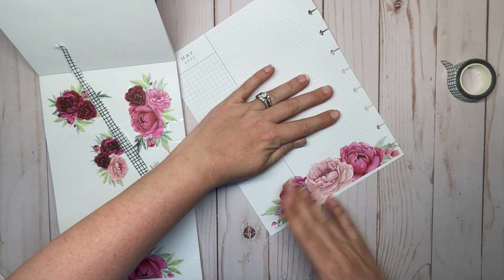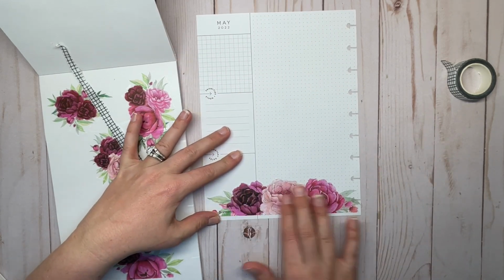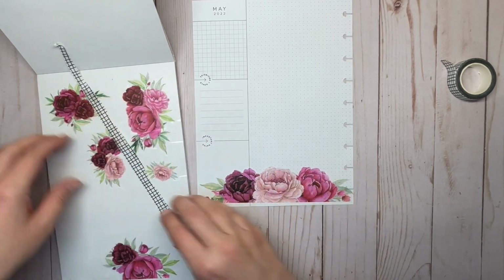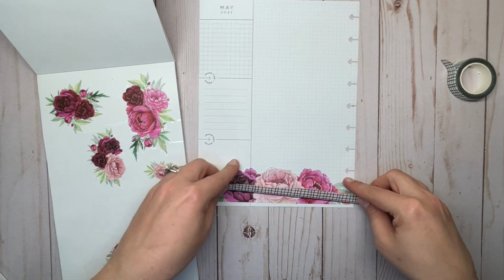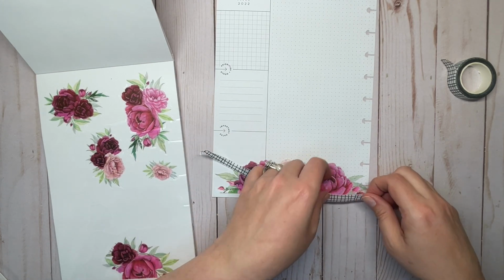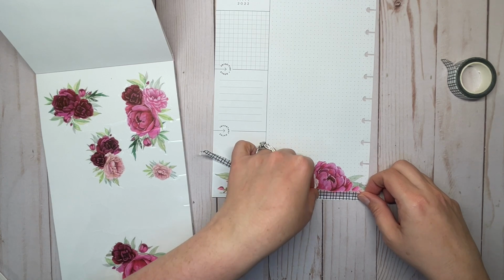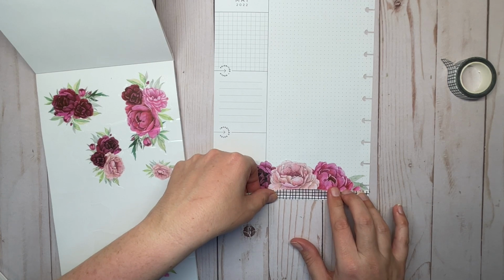All right, those are really pretty. I love the colors, the fuchsia and the bright pink and the light pink all mixed together. It's a really pretty design. All right, I think we're going to bring this all the way across both ends, but I want to start with this thicker end because it gets a little thin down here. Let's see what this is going to look like.